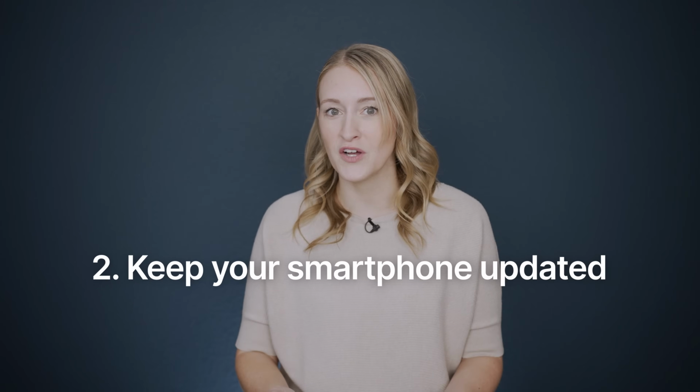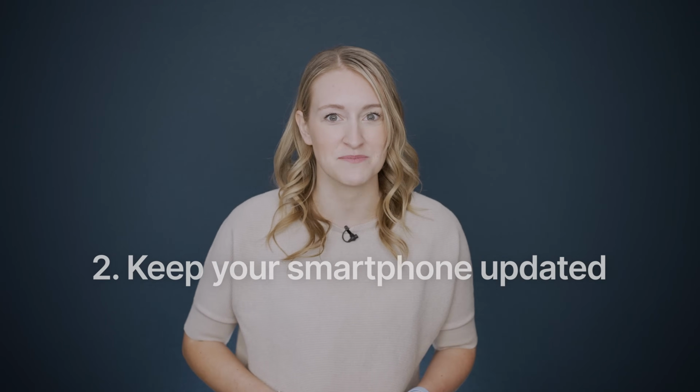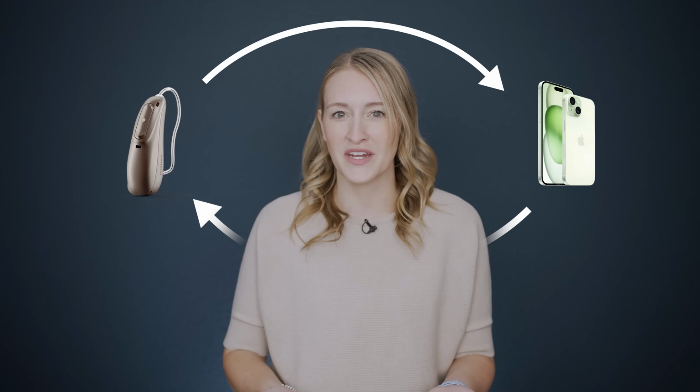The second step to preventing unnecessary Bluetooth issues is to ensure that your smartphone is operating on the latest software. Both your hearing aids and your cell phone need to be able to communicate with one another, but this only really happens smoothly when they're speaking the same language. If the firmware in your hearing aids and the software in your phone aren't on the same page, this can spell disaster for your hearing aid connectivity.